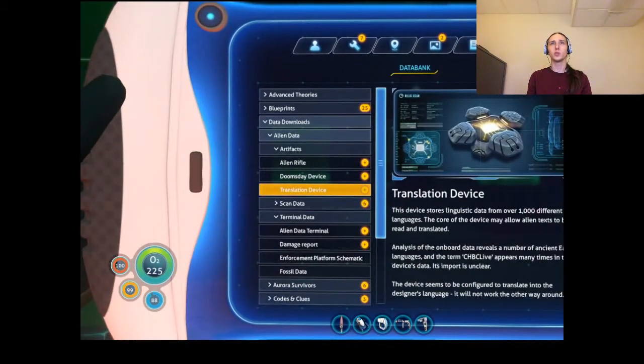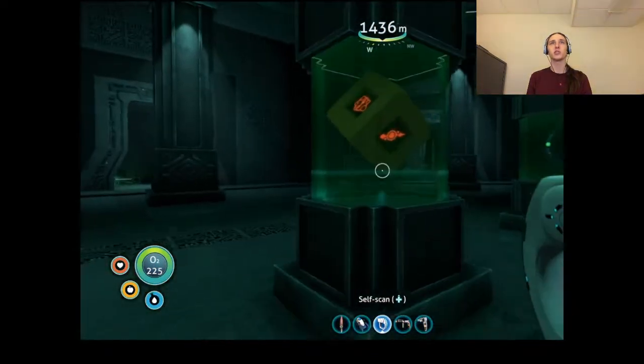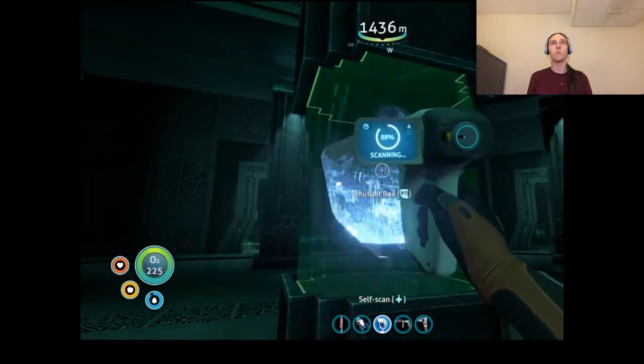So, translation device. Over 1,000 different languages. The core of the device may allow alien texts to be read and translated. Interesting. Okay, so that's a translation device. Empty case. I'm pretty sure that's self-explanatory. Unusual box. What is this unusual box?